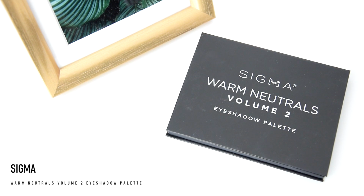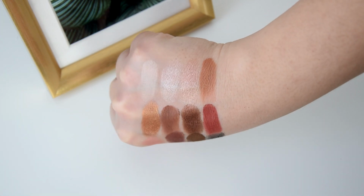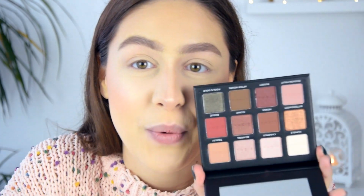This is the Warm Neutrals Volume 2 eyeshadow palette, and you guys, come on, you know me, you know I die for pinks and purples and reds and oranges, and this one has pretty much everything in there. I think I would really like to do a halo eye with this, but I don't know if the lashes I've got would complement a halo eye, so I'm gonna go into the shade Toasty.